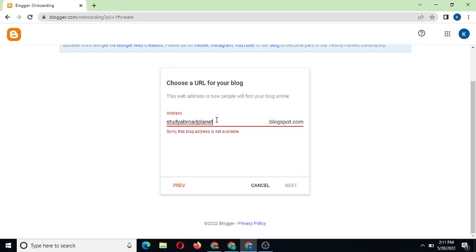Now, as you can see, study abroad planet 1, this blog address is available. So this is how you're actually going to face this. If you've chosen a domain name that's probably been registered by other bloggers, you may have to face this. So as you can see, we've chosen our blog address. This is how it's going to appear on Google, studyabroadplanet1.blogspot.com. So now we're going to click on next here.